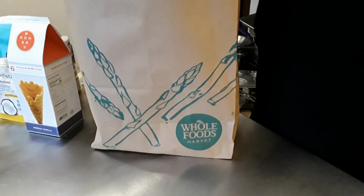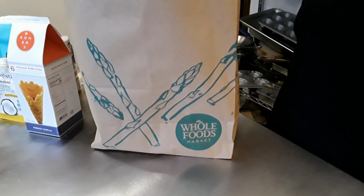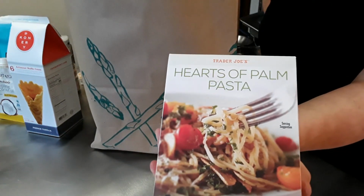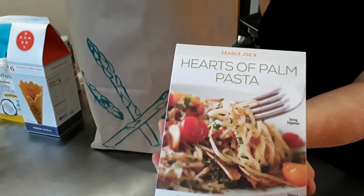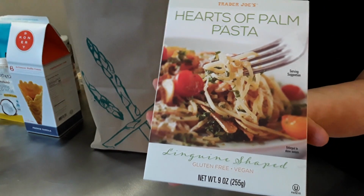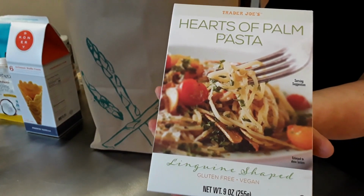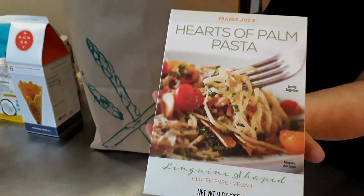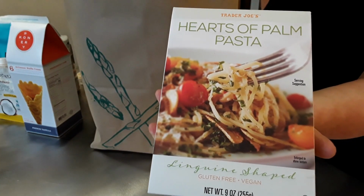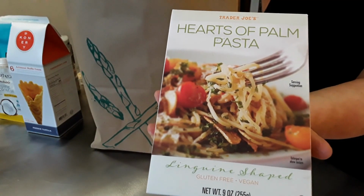Keeping in a low carb theme, and we're not even that much of a low carb house, but we love hearts of palm. So I go to the new products section. What do I find? Hearts of palm pasta, linguine shaped. Now I've not tried it yet, but worst case scenario is the hearts of palm end up going on a salad. But as an alternative to a zucchini noodle, a zoodle, sweet potato noodle, you get a good briny flavor with hearts of palm. It's sort of a flavor like no other.